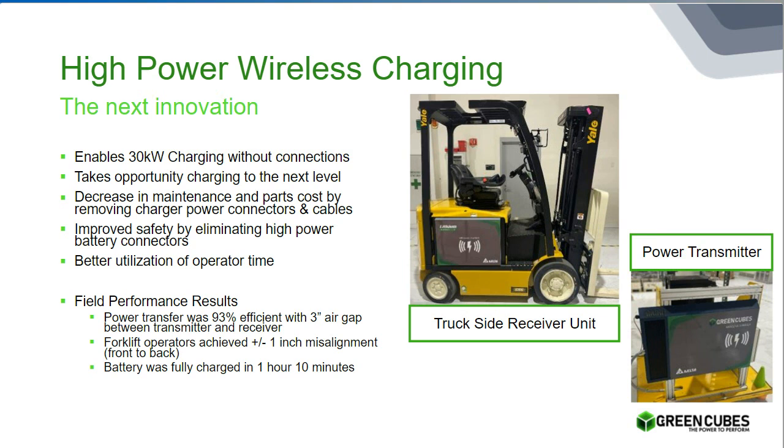What we saw in these field trials is that the power transfer rate, so this is from the power coming into the charger being delivered to the battery on the truck, was 93% efficient. So that's a moderately high level of efficiency when you think about the power being transferred across a 3-inch air gap between the transmitter and the receiver.